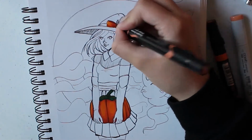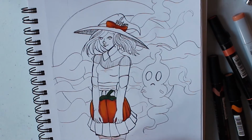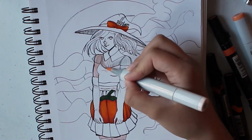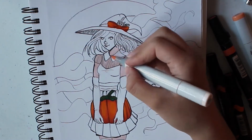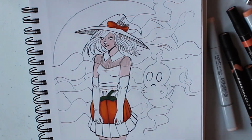So you can see in this piece that my limited palette included a little bit of yellow, mainly just for her eyes, and a little bit of the foliage in her hat, but mainly orange because I knew I wanted the pumpkin to really pop, the pumpkin that she's holding.